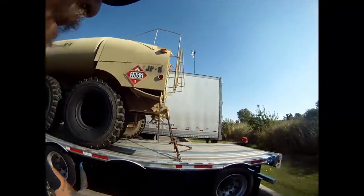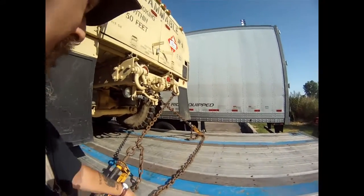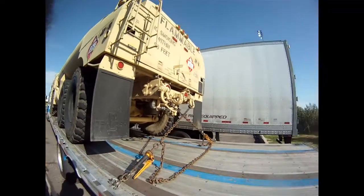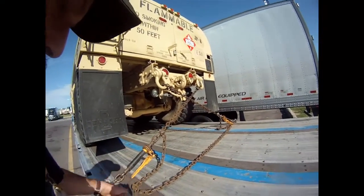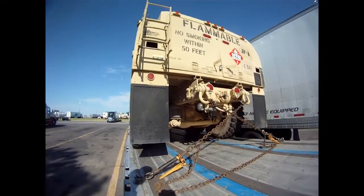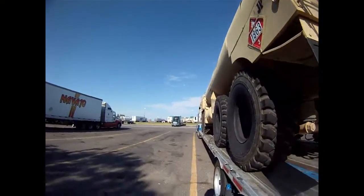My knot, I had one kind of laying around here. The problem with this is that it wasn't in a full knot, so I'm going to have to change that. It's not going to go anywhere. Can't get into tires, so I'm fine there. Yep, it's a good one.